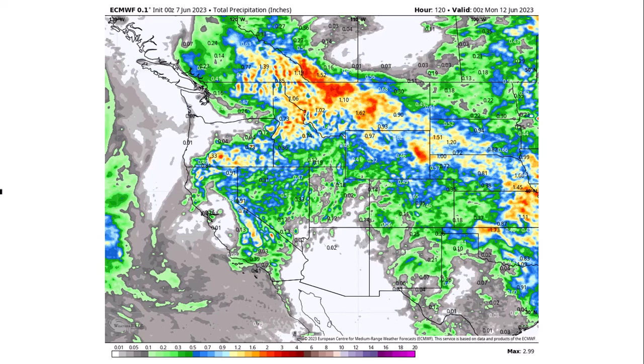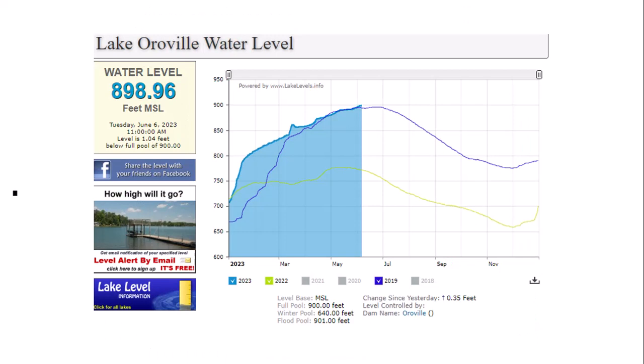Keep in mind when I show you a map like this, trying to keep track of how much a thunderstorm will produce in terms of rainfall is very, very difficult. So you'll get areas that get more or less in this pattern. But if you're in the green, the blue, the yellow, the brighter colors, you're in the area that will see the more frequent shower and thunderstorm activity.